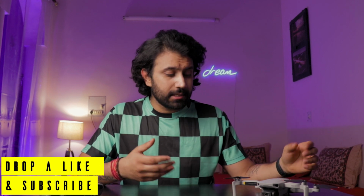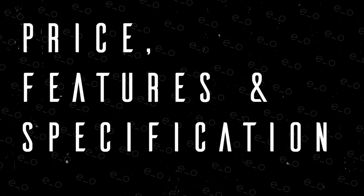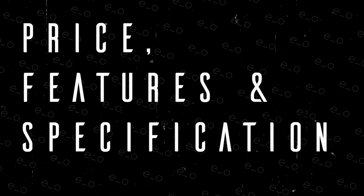This is Mavic Mini 2, which is an upgrade over the previous version, that is Mavic Mini. It has quite some features and specifications that basically got me drawn toward this drone, even though it's quite a bit on a pricier side than the previous one. And this basically got me interested in drones altogether. Let's talk about price, features and specifications of this drone.